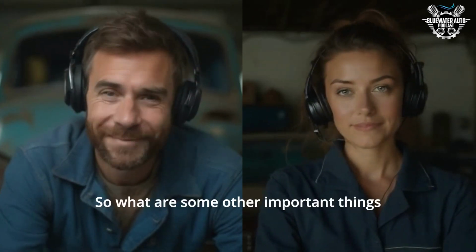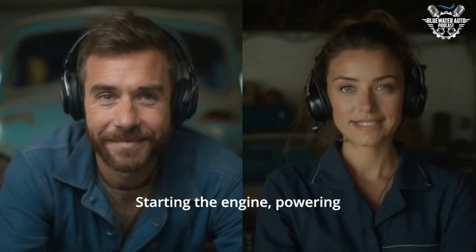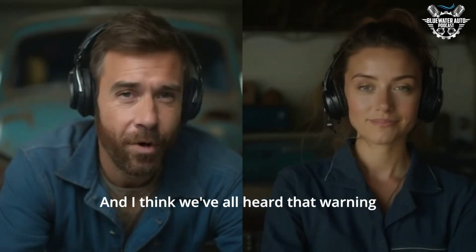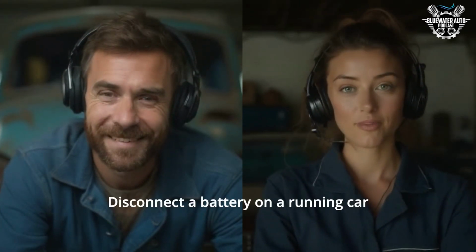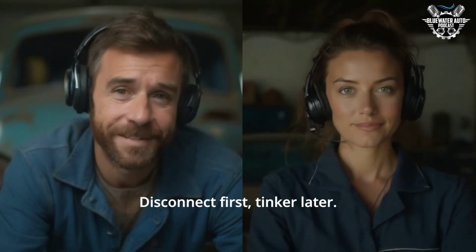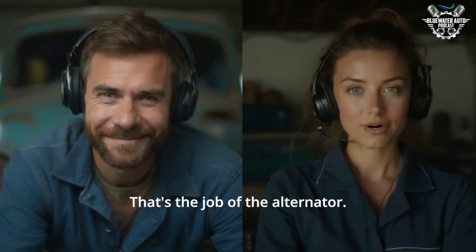Interesting. So what are some other important things to remember about batteries? Well, they have three main jobs: starting the engine, powering accessories, and acting as a voltage stabilizer for the charging system. And I think we've all heard that warning about disconnecting a battery on a running car, right? Oh yeah, that's a crucial safety tip. Never disconnect a battery on a running car with the alternator still spinning. The voltage spike can damage your sensitive electronics. Got it. Disconnect first, tinker later. So the battery provides the initial power, but what keeps everything running once the engine is going? That's the job of the alternator.